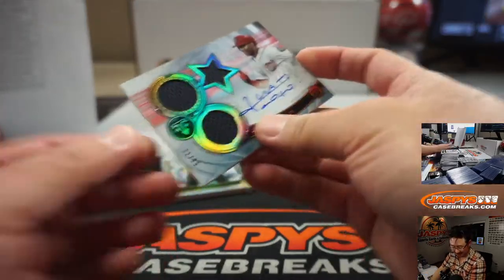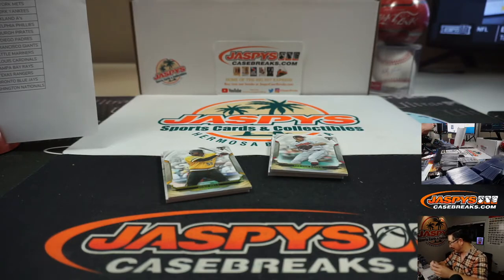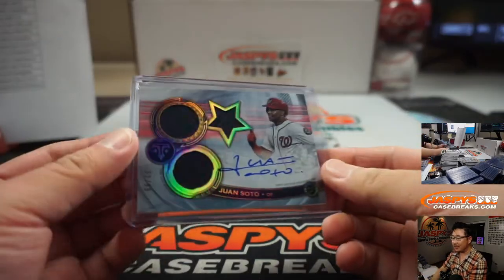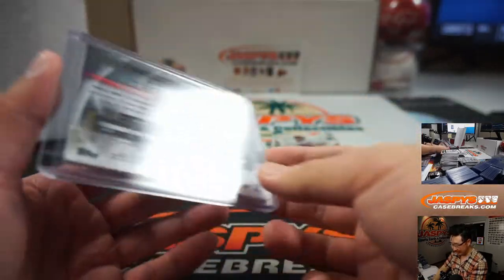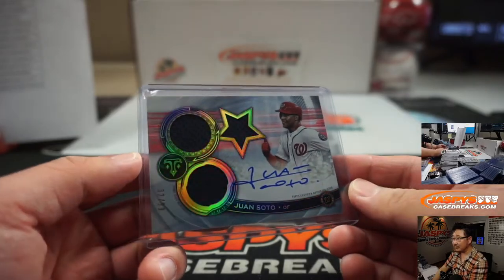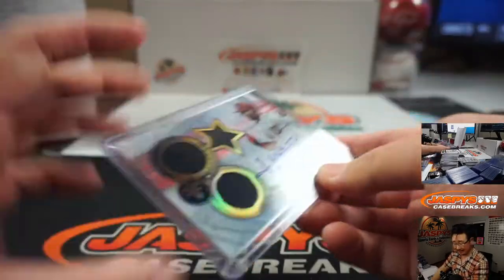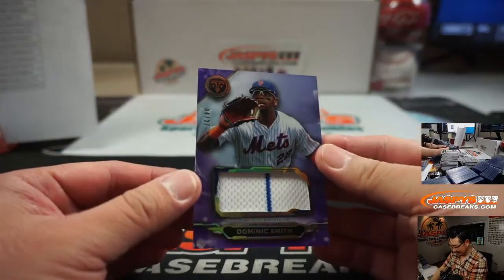Juan Soto. Nice. Daniel Posey, come on, man. Save some hits for everybody else. Excellent, Juan Soto, triple relic and autograph. That's awesome. You sure know how to pick them. 32 out of 99, that is awesome. I mean, second year Juan Soto, but still. Not bad. There you go. You picked right today. Picked the right teams today.